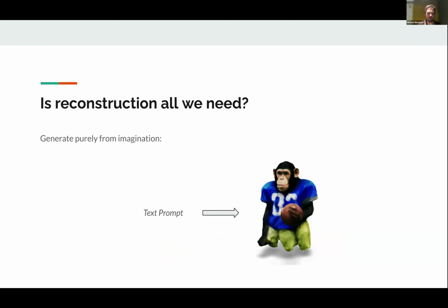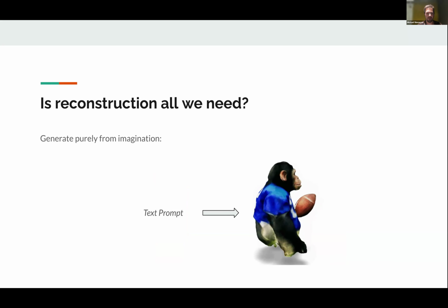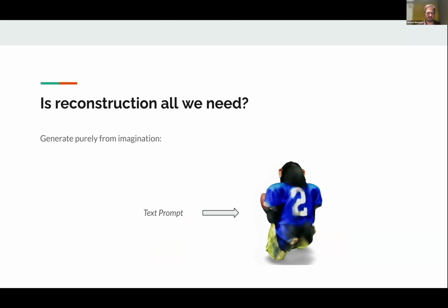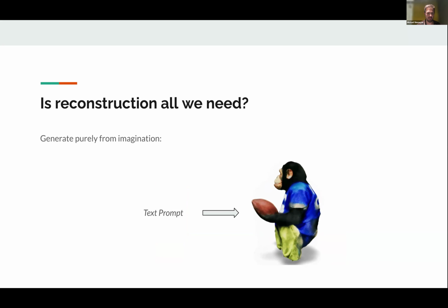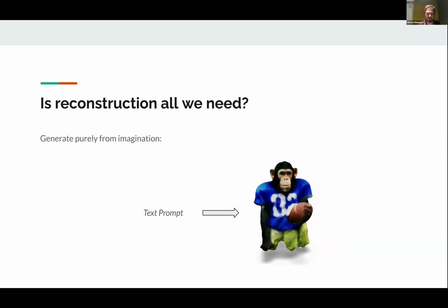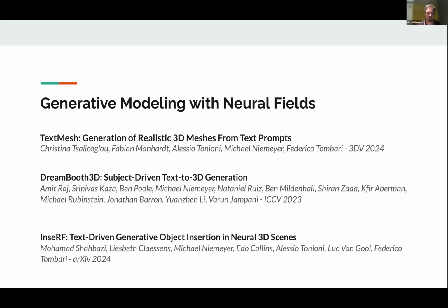And finally, a lot of works these days try to go even beyond and say, okay, you get whatever you can imagine by typing in the text prompt, right? So for all these works, what they have in common is that we actually need generative priors. It's not enough to just reconstruct images, but we need some form of prior that we can build on. So here we have 3 works in this direction.